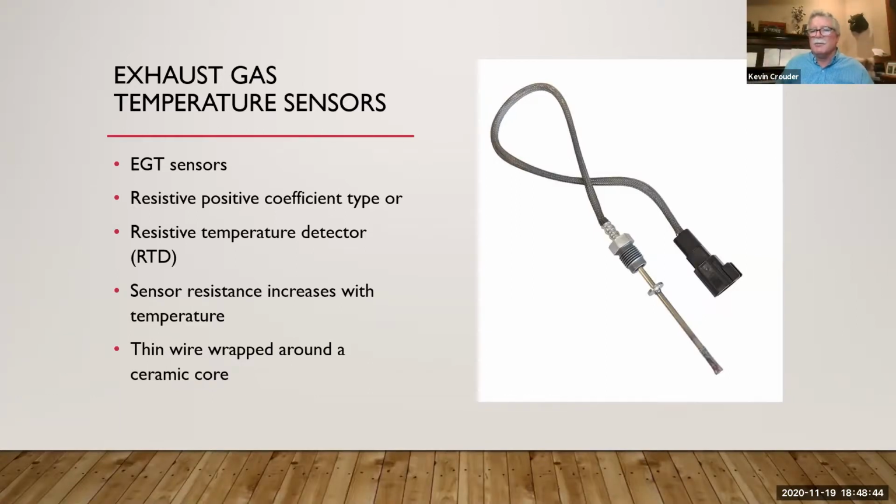Okay, and it's a positive. That's what it means, to be positive. And all that means is just a fancy way of saying, hey, there's a wire that runs through the center of this thing that's wrapped around a ceramic tube, and as that wire heats up, it becomes more resistive. And all we're doing is sending a voltage down in there, and it goes through that resistor and back to the PCM. So we can know, based on the voltage coming back at the PCM, what is the temperature of that exhaust. It's pretty simple.